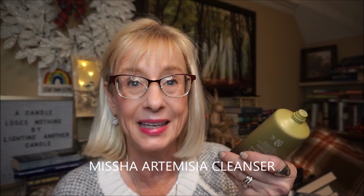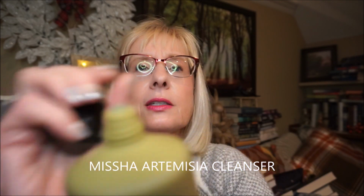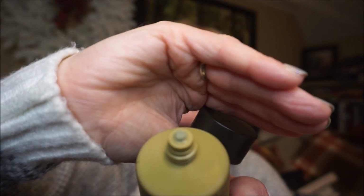And this is by Misha. This is a double fermented Artemisia extract cleanser. Now I haven't tried this one yet, but Artemisia is actually mugwort, which is used in a lot of skincare in Korea. And it's a very, very soothing, calming type of herb. This has 150 mils in it, so you only need like a pea-sized drop, so this will last forever, but you can see the green of the mugwort there. So I think this is pH balanced also, so it's not going to overly strip your skin.